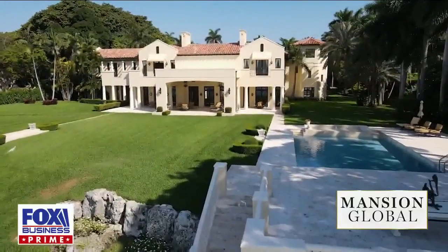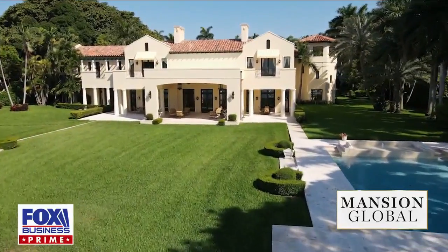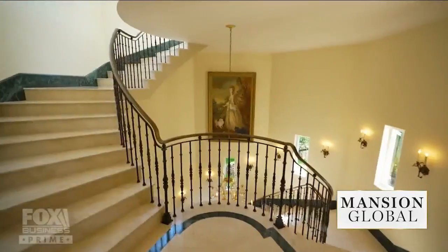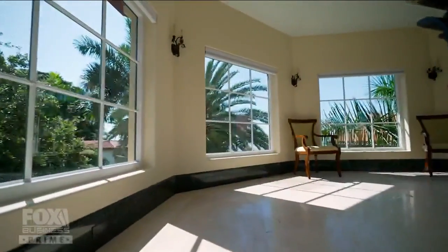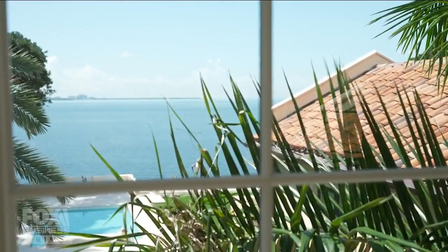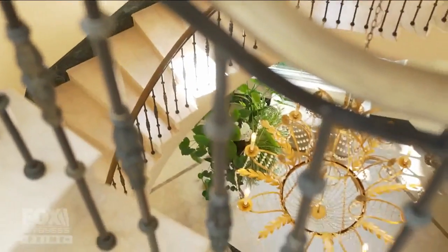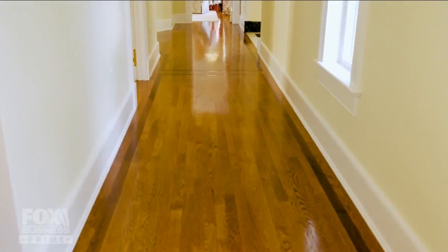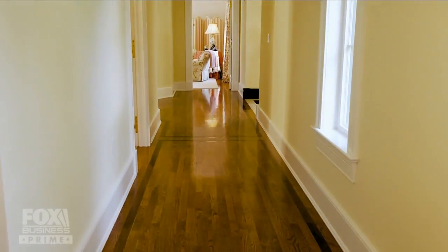The Arch Estate is a completely renovated historic residential compound. It sits on 4 acres in Miami, Florida. I made it up to the 3rd level of the Bayview sitting room, where I took in the views. But let's head back down to the 2nd level where more opulence awaits. The attention to detail extends into the hallway, which connects the master with the guest room.